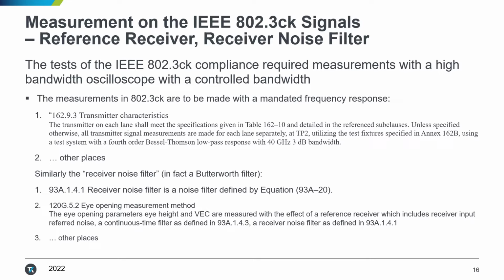So let's look at the reasons behind that, and also how do you actually measure this with a real oscilloscope system.